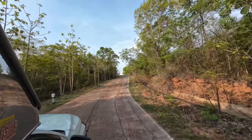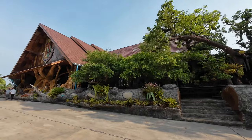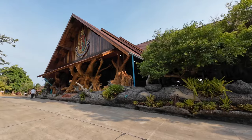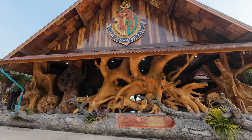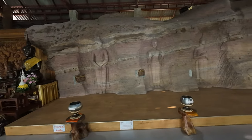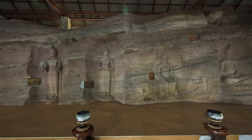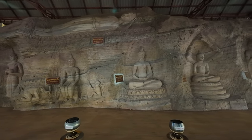To Wat Phu Phan. We gotta take a shuttle up to the top. Wat Phu Phan is located in the Phu Phan mountain range, about 35 minutes from downtown Sakon Nakhon, and it has pretty vast temple grounds over 1,100 acres. In many ways thought of as a museum of sacred art. It has one of the most impressive collections in the kingdom, and it has pretty stunning views of the mountainside.